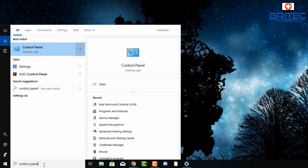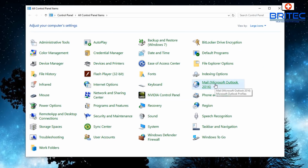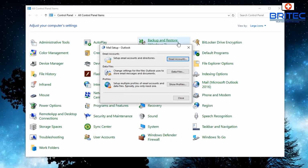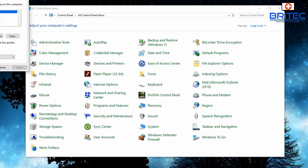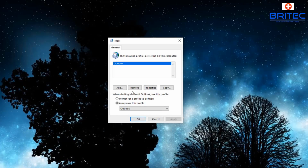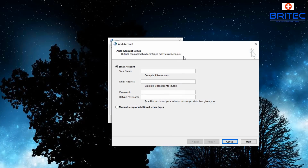Go back to Control Panel here, and once you're inside Control Panel, go to the Mail icon. You can see it says Mail Outlook 2016, even though we are running Outlook 2019. Go to here and then go to the Profile section, and what we're going to do is create a new profile. So give your profile a name, click OK here, and this will create a new profile.